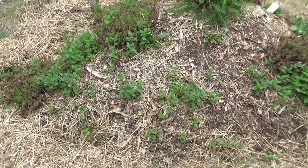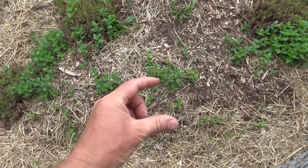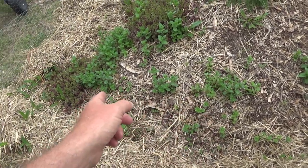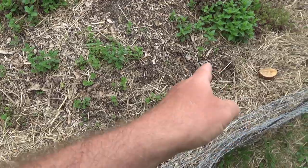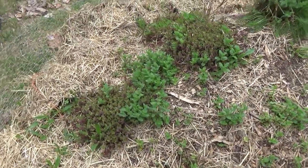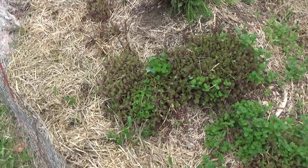And there's mint. It's incredible. All that came from one little tiny piece that I shoved in the ground here last year. I may have had two, but it's coming out all the way out here. It's really amazing. I love mint. It spreads. Oh, it spreads beautiful. I do not yet see.